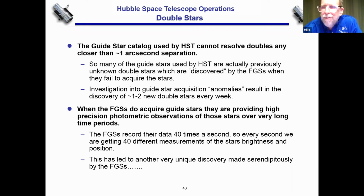We've actually found new variable stars too. So the FGSs sort of do science on the side, even when we're just trying to guide the telescope. These things are so sensitive, they're actually making scientific discoveries on the side. Now, when they do actually acquire the guide stars, there are 4 PMT tubes in there, old school. Yes, I know, old school PMTs, but very precise.